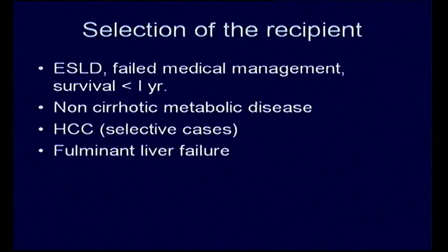The recipient also has to be very carefully selected. Should be end-stage liver disease, failed medical management where survival is not expected beyond a year. The recipient could have non-cirrhotic metabolic disease. In selective cases of hepatocellular carcinoma, which satisfy Milan criteria, and in fulminant liver failure.